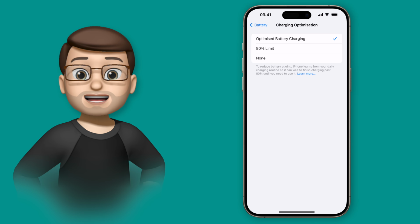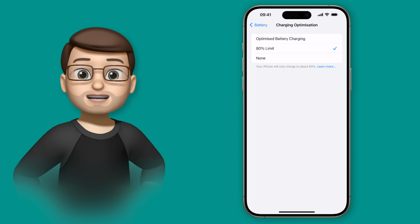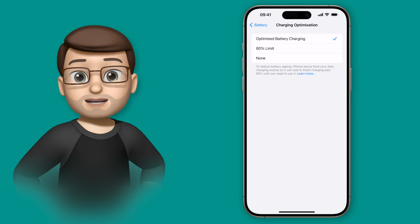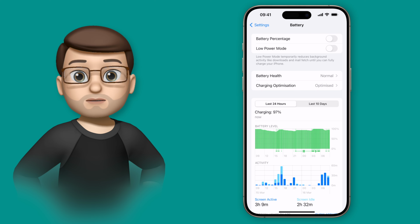So for example, overnight it will only start charging it an hour before your alarm goes off. And then finally there's an 80% limit option, which means that your battery will never charge beyond 80%, thereby keeping the battery life going for a little bit longer. I personally like using optimized mode, and I've always found that's worked well for me and my habits, but you can obviously choose what best suits you here.